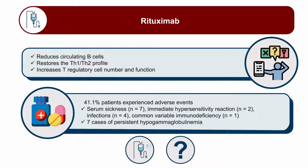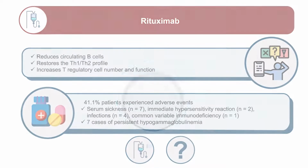Another limitation of rituximab is we don't fully know what dose is needed for patients with ITP. The dose that we apply has really been extrapolated from cancer trials, and we're clearly treating a different disease here. So it may be that we're overdosing patients and exposing them to greater side effect risk without really understanding if that provides any significant benefit.